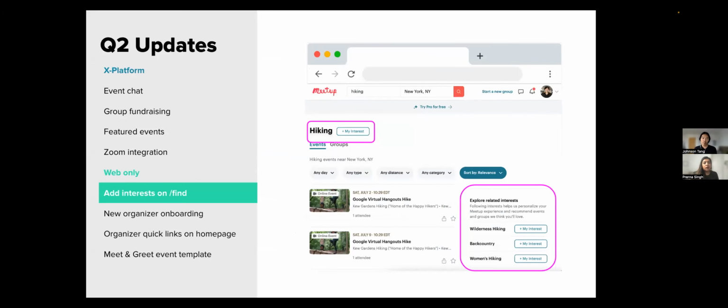Moving on to web releases, I forgot to mention all of those things are available both on the web and apps, everything I just talked about. Now I'm going to go into specific things that we launched on web and apps.